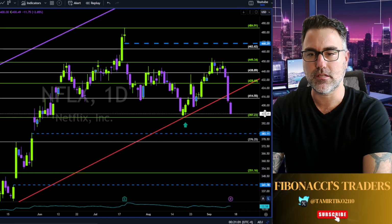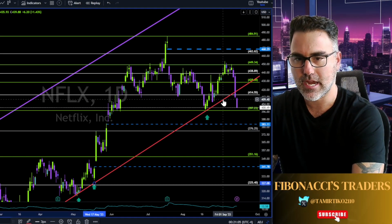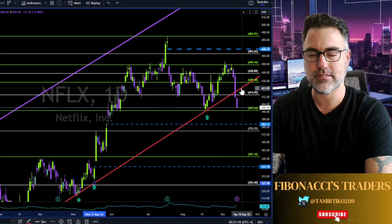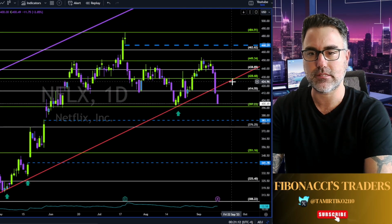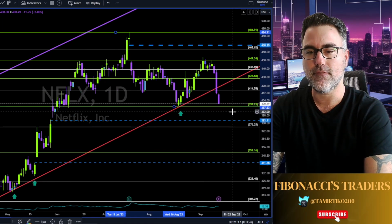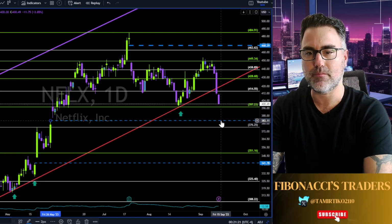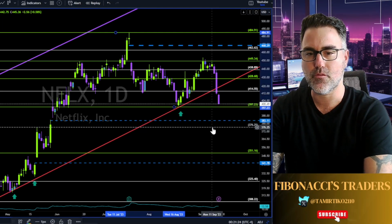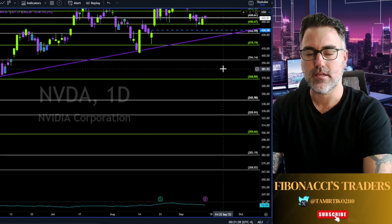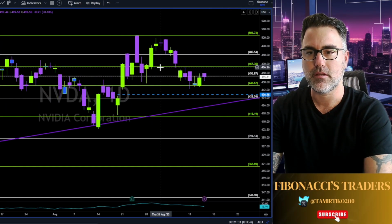Netflix continuing to slide and break to the downside. This trend line is not relevant anymore. It will be relevant as resistance for future price action. Now 397 is the next very important area of support. Below it, we are heading towards the gap at the 383 and 376.